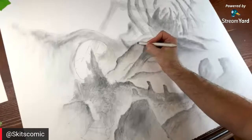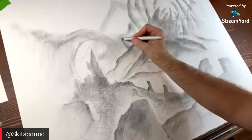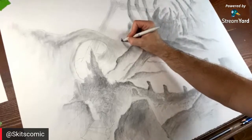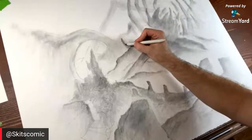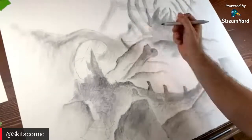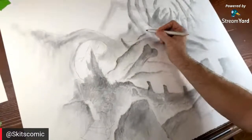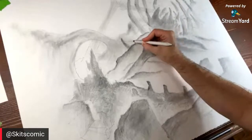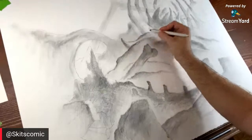Wait till this is colored. I'm just putting in tones right now, but once this thing is colored, man, this is going to be awesome. It's going to kick butt. I finish up the tones, and then I do some pencil work in this, the line work and stuff. And then I go back and color it. Oh, man, it's going to be awesome. This thing is going to kick butt.